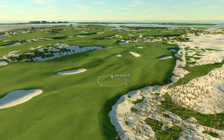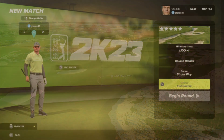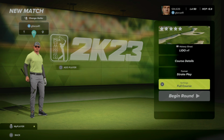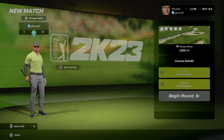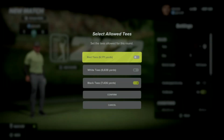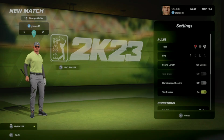So I'm going to go over the settings real quick, just so you know which version of this course is out there, right? And then we will get right to the golf. All right, here we go. Okay, real quick on the settings, I just want you to see which version it is. It is Lido V1 Hickory Ghost. Make sure you get the right one. We are going to play the course from the back tees, which are the blacks. Those are playing at 7,436 yards.